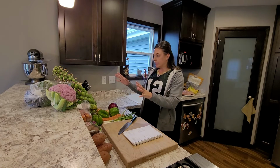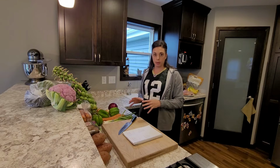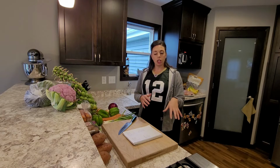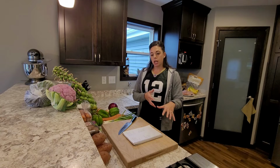So I like to have all of the vegetables sitting out on the counter when I start meal prep. So I prep all of the vegetables first. And then those either go in the oven if they're gonna be cooked, or they go in our mason jars for salads. And then from there, I move on to prepping more of the proteins.